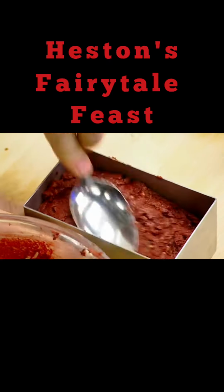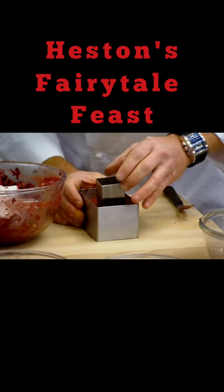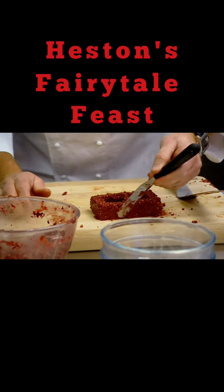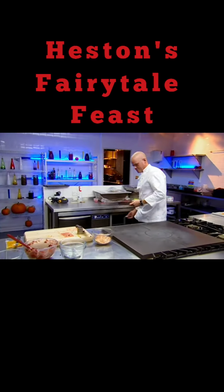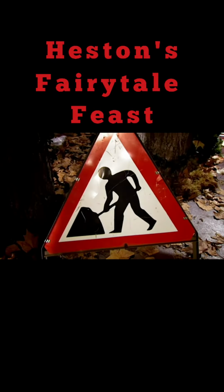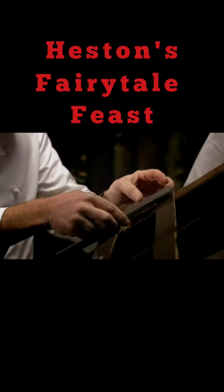To be strong, the brick needs to be densely packed. Now, we cut out a couple of holes just to make it look a little bit more authentic. I set it in the fridge. So here is my edible brick. Oi! Boys, you're slacking. Careful with that!